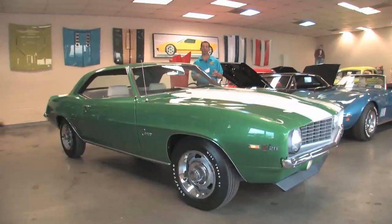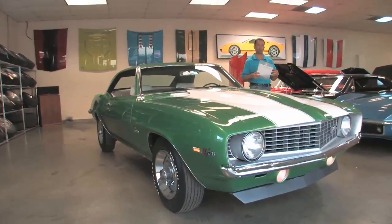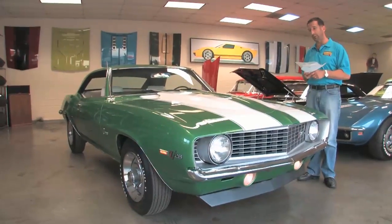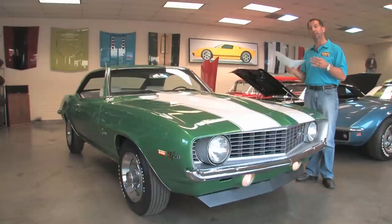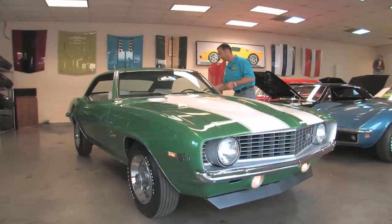It's coded on the firewall, on the cowl tag, X33 coded. This one for sure has the 4-bolt main motors. We've actually taken pictures of the engine, and we put it back in the car, to show you the high performance block that you're getting with all that. So this is the real deal, real Z28.